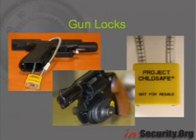And don't get me wrong, I think it's a great idea to have gun locks, but at the end of the day, the guns ought to be in a gun safe. So not protected with cable locks or any other kind of gun locks.